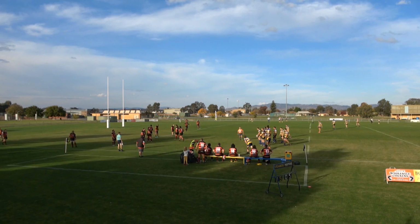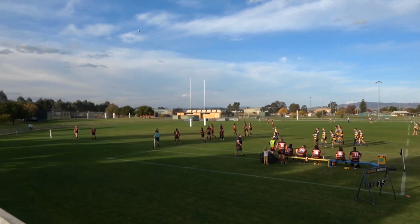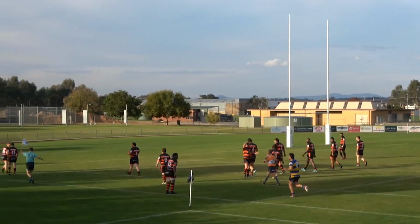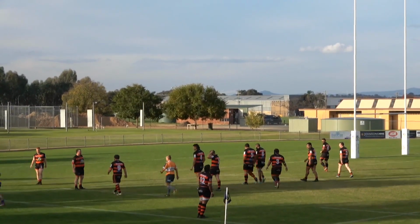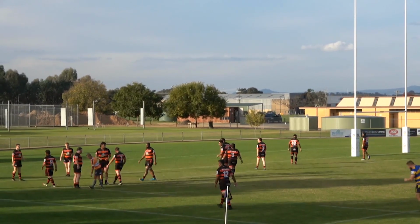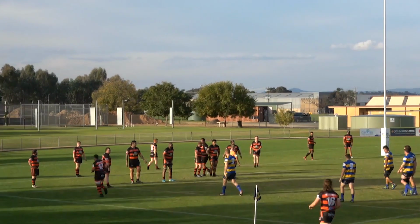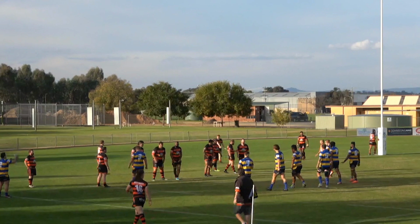So Ryan O'Sullivan will put this in inside the 22 and another strong line out. So we're about 7 metres out. Try opportunity for the Steamers. Choo choo. So we'll see what option they take here, if they bring it down and have a driving wall or use their back line.